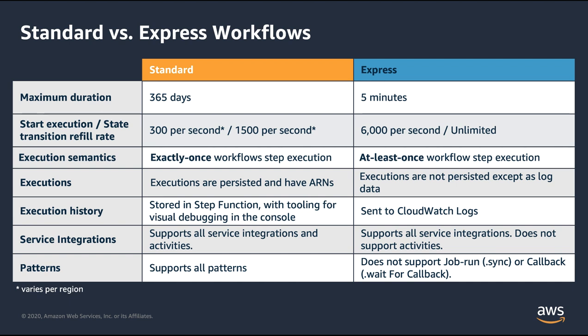And the execution history for all of the events is sent to CloudWatch Logs, whereas Step Functions standard has all of the steps stored within the execution history of the state machine, which is really useful for visualizing and debugging in the console. Now, both types of step functions support service integrations. But what Express workflows don't support are things like the synchronous callbacks and wait-for-callback patterns that are supported by standard executions.